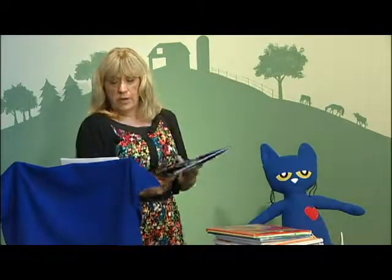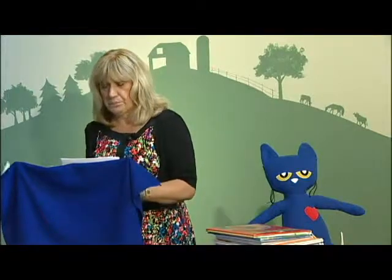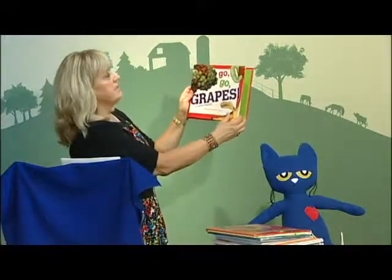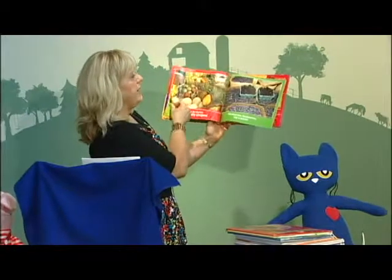So it's done in rhyme, great for young children, ages 2 and 3. Here's another one called Go, Go Grapes. They also had Raw, Raw Radishes. Nice to introduce children to fruits and vegetables at this young age.